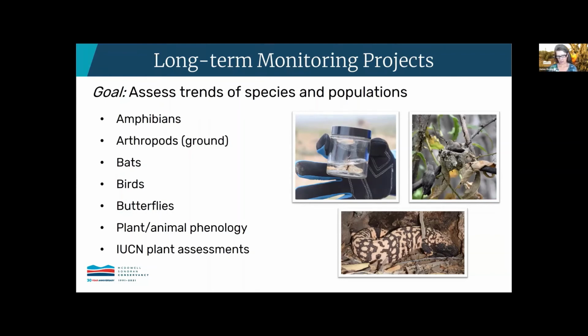Many of these species or species groups not only help us to track the trends of those particular species, but they're also sensitive to particular disturbances and can indicate broader changes that may be affecting other species as well. So they're indicators or bioindicators. So for example, amphibians are important for detecting pollution and also drought. Birds for habitat change, they're sensitive to high quality habitats. Butterflies for climate change and environmental change.